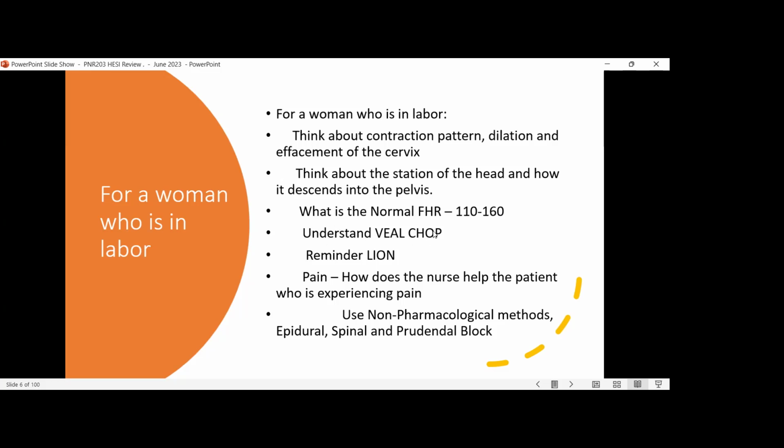Okay, so I put in here, understand VEAL CHOP. Remember VEAL CHOP? Variables. What are variables caused by? Cord compression. Good, cord compression, you got it. Now the next one, early deceleration. Head compression. Right, you got it, head compression.